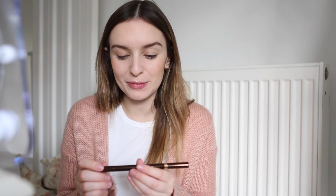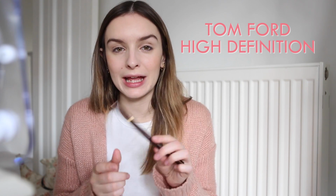Then I go straight onto eyes, and my eyeliner of choice at the moment is the Tom Ford Eye Defining Pen. This is really great because it has two different ends, a thick one and a tiny thin one. So if like me, you like quite a thin wing, this is perfect. And I just pop that on. Concentrate, concentrate. And there we go, nearly even, not quite, but getting there.